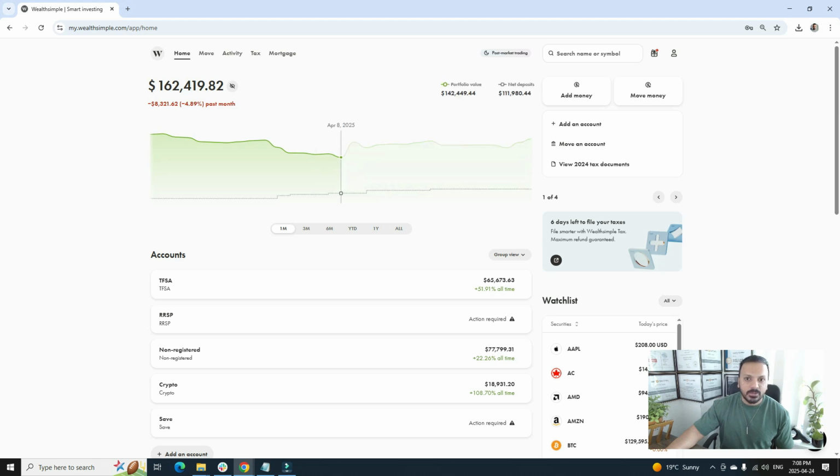So if I go back 1 month here, on April 8, my portfolio value was, at the right corner, you can see, $142,449, and today it's 24th April 2025. So it's almost 2 weeks. In 2 weeks, my portfolio has grown by $20,000 because it's now $160,000.